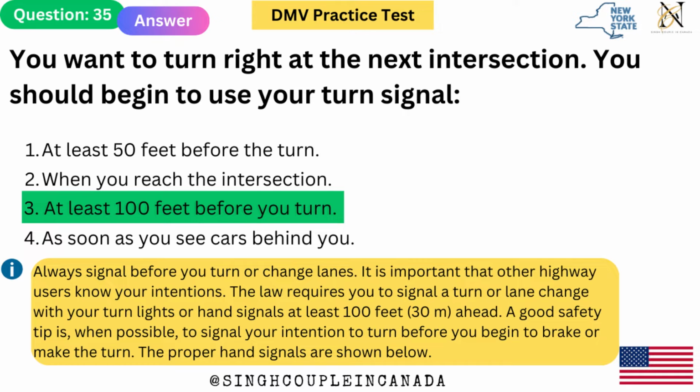Always signal before you turn or change lanes. It is important that other highway users know your intentions. The law requires you to signal a turn or lane change with your turn lights or hand signals at least 100 feet, 30 meters, ahead. A good safety tip is, when possible, to signal your intention to turn before you begin to brake or make the turn.